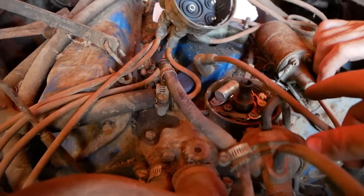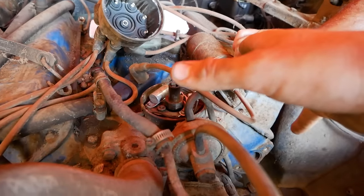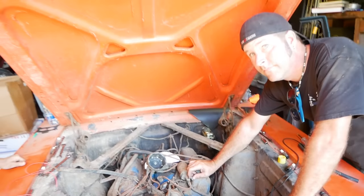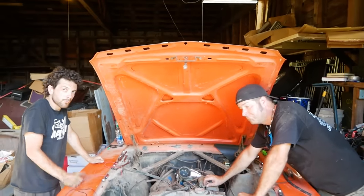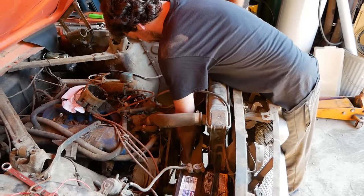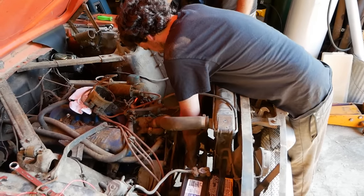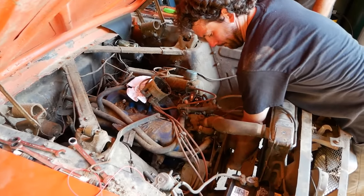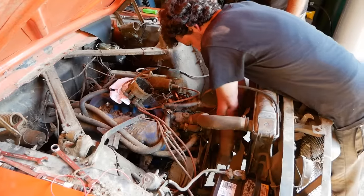So we got our transfer slot set to a square. Our idle mixture screws are 2 turns out. Everything's dialed in where we want it to be. We're gonna hook up a fuel system, tighten down those base bolts, put our ignition system back together, and spray some carburetor cleaner down this. See if this thing starts making some noise.